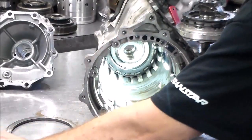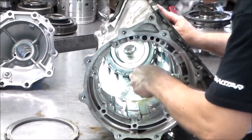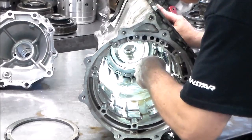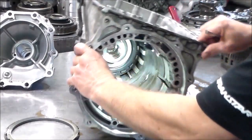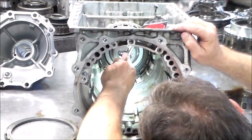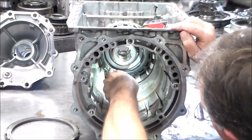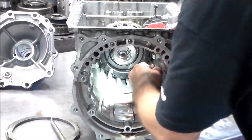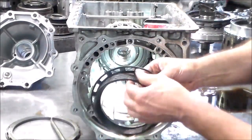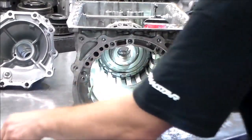All right, now I'm gonna take a snap ring out that holds the reverse piston retainer, spring and retainer. A little tension on it, so I've just got to work it around. And here is this spring, a little flimsy. And here is the retainer, and that's for the reverse clutch. All right, let's get the spring.